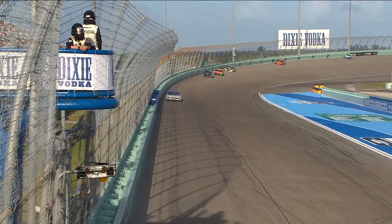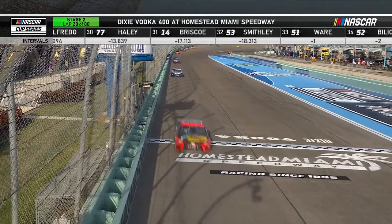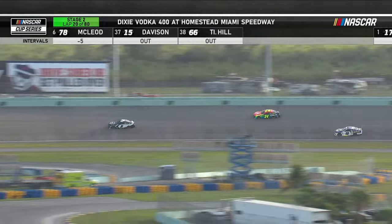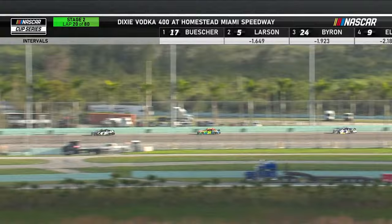Chris Buescher for Jack Roush, the leader, and a Hendrick intramural battle for second. Kyle Larson, William Byron, Chase Elliott in those Chevrolets, 2, 3, 4. Well, we saw the 9 of Chase Elliott just take off on the restart. And when you see a car that has that much short run speed, makes you a little bit nervous of what you're going to see in the long run. That's exactly what we're seeing.